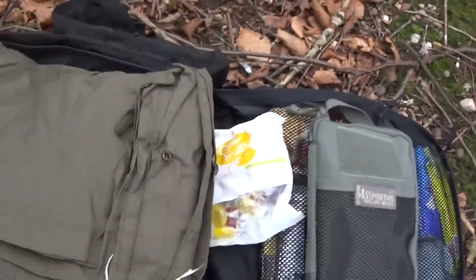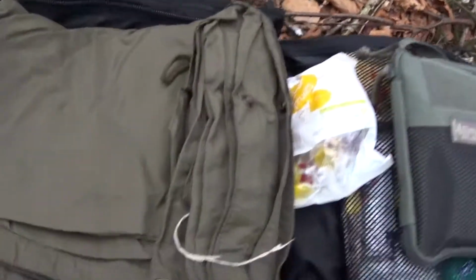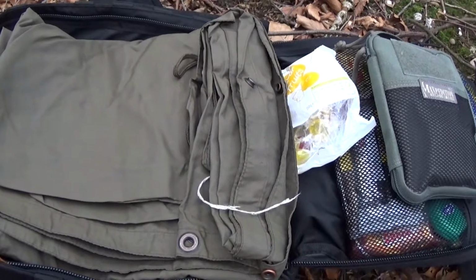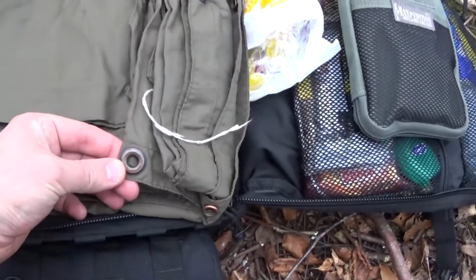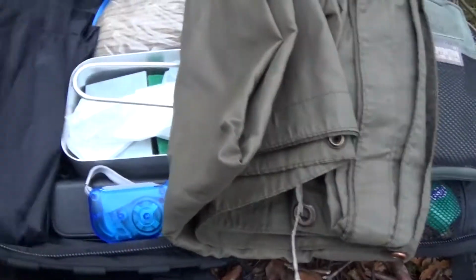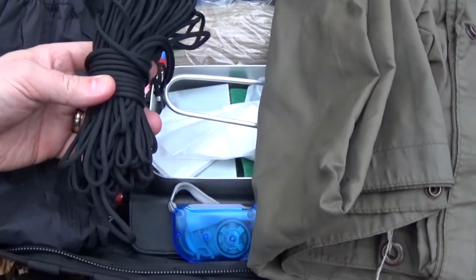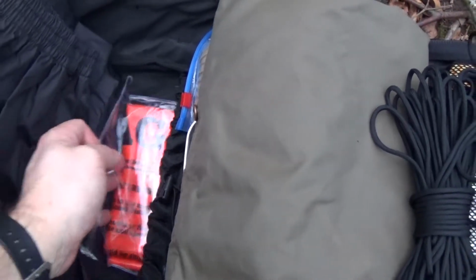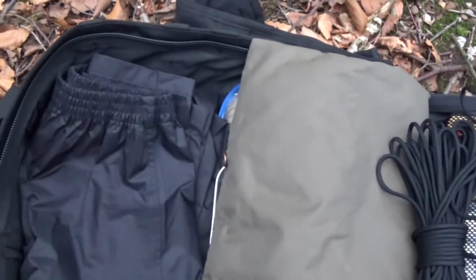You have a poncho, or one of my ponchos. This is an Austrian military poncho, so ideal if you want some waterproofing. Also, it's got the eyelets there, so you can turn it into a basher or a tarp with the power cord, which I've got in there as well. At the back there we have an orange survival bag, and lastly I have my waterproof trousers.